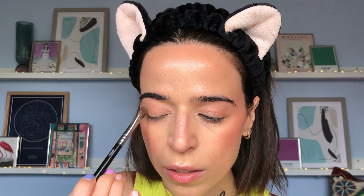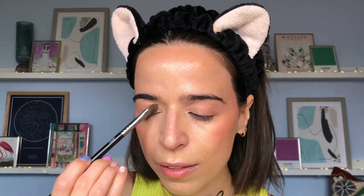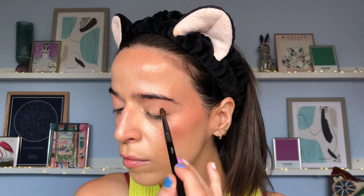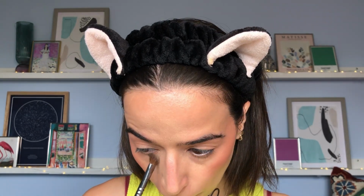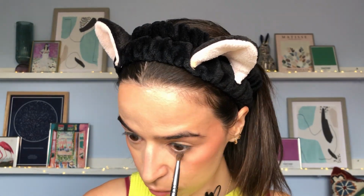I'm going for a simple eye, so I'm gonna use this one. It's almost like a setting layer. Since I applied concealer on both my eyelids, I kind of need that. And I haven't set the under eye, so I like using this eyeshadow that is almost the same color as my own skin, just to set the under eye. I don't go very low because depending on the eyeshadow, the texture might really get into your dark circles and make them look cracked during the day.